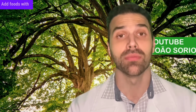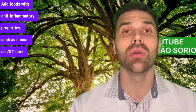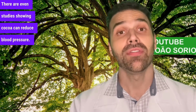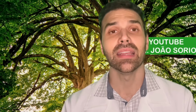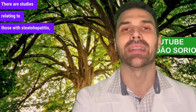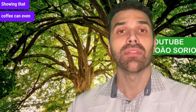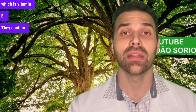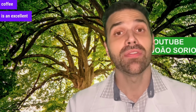Number 4, add foods with anti-inflammatory properties such as cocoa, so 70% dark chocolate. It has the good type of fat, can help you with that. There are even studies showing cocoa can reduce blood pressure. Coffee is another food with anti-inflammatory properties. There are studies relating to those with steatohepatitis, fat-induced liver inflammation, showing that coffee can even help in this process because it has tocopherol, which is vitamin E. They contain polyphenols, flavonoids, antioxidants. Coffee is an excellent food.